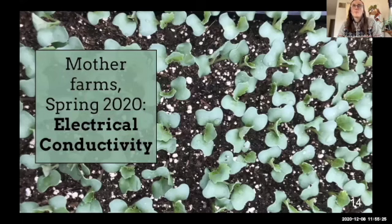So after seeing that trend in the nitrate data, we were curious about electrical conductivity, which is a measure of the salts in the soil solution or the salinity of the soil. And a lot of those salts are plant available nutrients that could be useful for an establishing crop in the spring, but salt levels that are too high are also detrimental for growth.